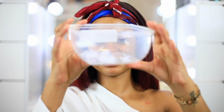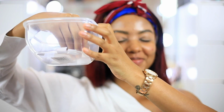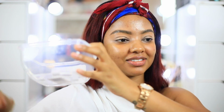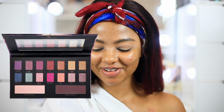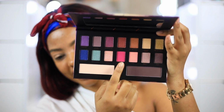So I've already prepped my numbers. They're all in here, and I'm just gonna go fishing and pick. I'm gonna pick 3 numbers, and then that's what I'm gonna base the eyeshadow look on, for those who don't know how this challenge works. So I got 16, which is the very dark brown. Thank God. I got 15. Oh my gosh, what the hell? And 11. What is 11? So I got these 3 shades. 1, 2, 3. Okay guys, let's get into the challenge.